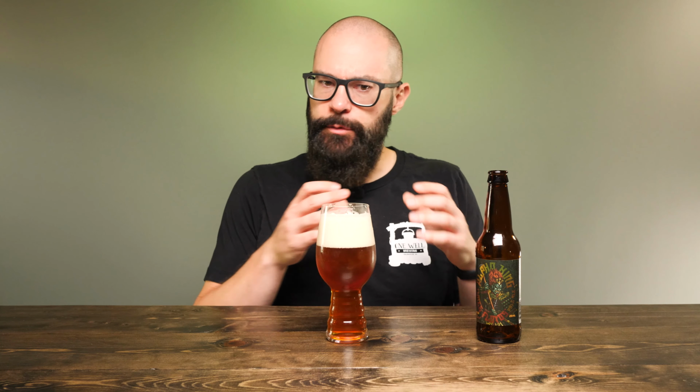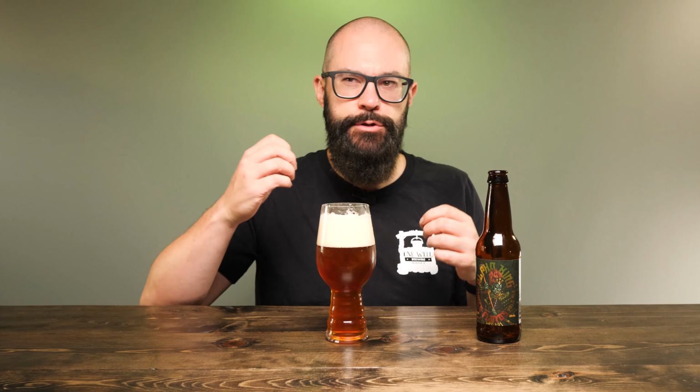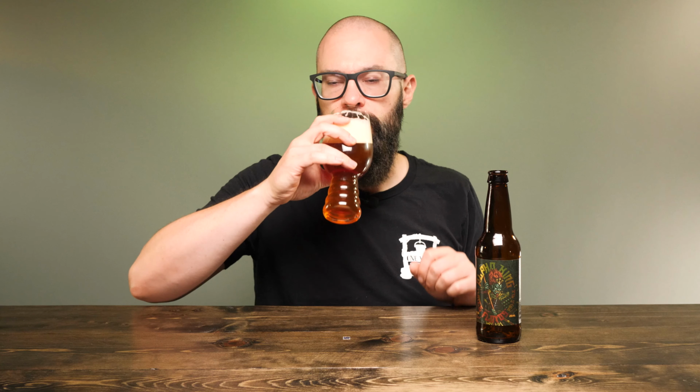Mouthfeel's a little bit on that heavier end. So it's got a little bit of a thickness to it. It's very close to medium, but for a pale ale, that kind of ilk, it has a little bit of a heavier mouthfeel to it. It has almost a bit of a chewy quality to it. Let's talk about the flavor.